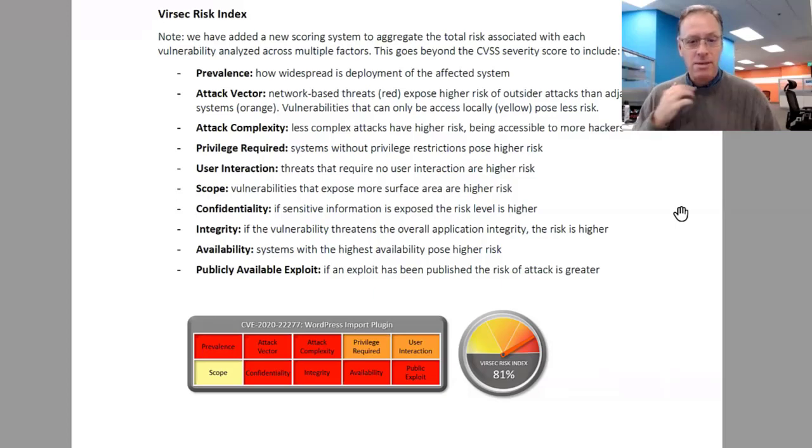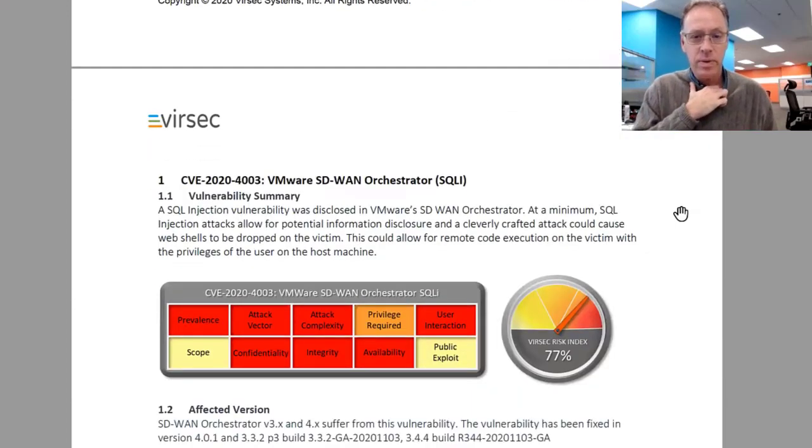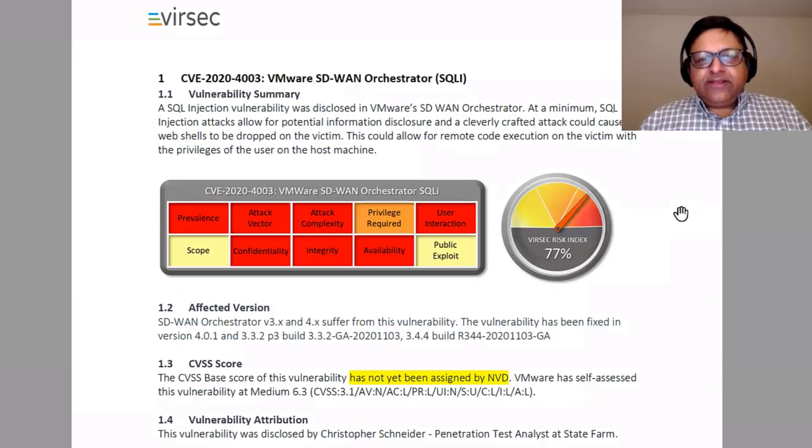So Satya, let's go to the first one. Yes, as we discussed, the very first one is related to VMware's SD-WAN orchestrator product. This is a SQL injection vulnerability in the orchestrator, which manages the infrastructure essentially, and it carries a database of users, of products, and switches, and a whole bunch of other information. So a SQL injection vulnerability in that setup can become pretty bad.